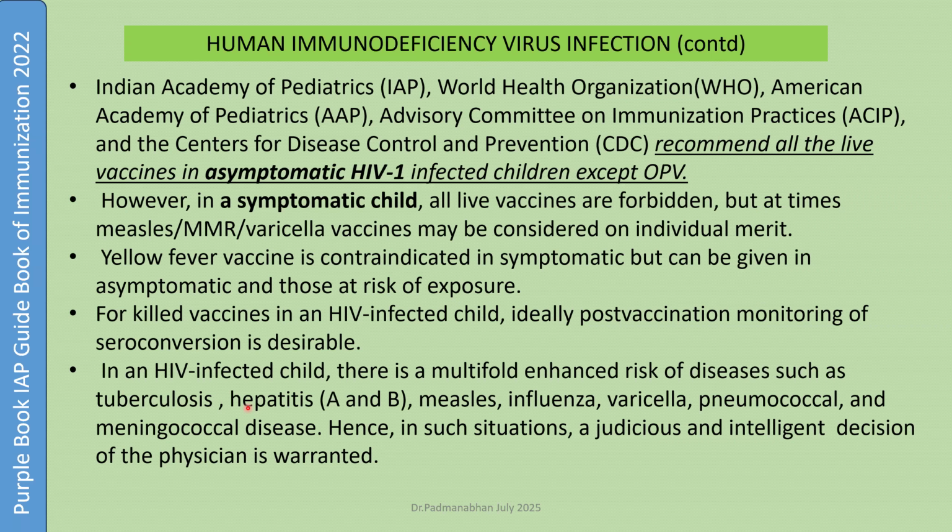In a symptomatic child, all live vaccines are forbidden. But at times, measles, MMR, varicella vaccine may be considered on individual merit. Yellow fever vaccine is contraindicated in symptomatic children but can be given in asymptomatic children and those at risk of exposure. For killed vaccines in HIV infected children, ideally post vaccination monitoring of seroconversion is desirable.